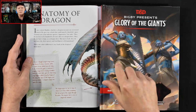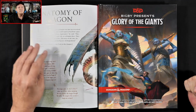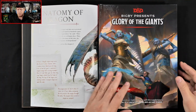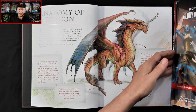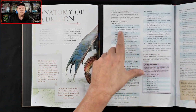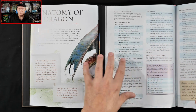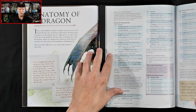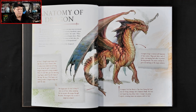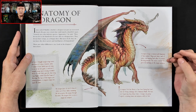Now, I'm going to share a page from the latest D&D supplement, Bigby Presents Glory of the Giants, which I just reviewed, and it just came out. And this is pretty indicative of any of the 5e D&D books. But look at that font. Look at the font in a game book as opposed to this. And a lot of times when you see larger fonts in a book, especially with so many images such as this, it is aimed at younger readers.